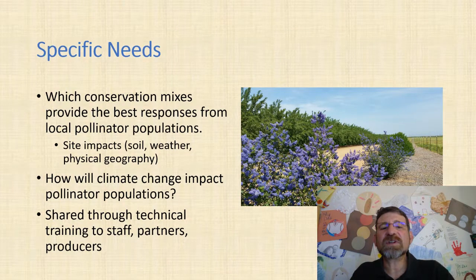Also, we need to look to the future. How will climate change impact pollinator populations? What we have today may be 150 miles north or east or west based on both climate temperature change as well as precipitation changes. And how are we prepared to make sure that the pollinator insect populations, bird populations, and bat and other populations, are we preparing the right habitats for them? Also, again, sharing this through technical training to our staff, our partners, and our producers so that they too are prepared for the future is really important.